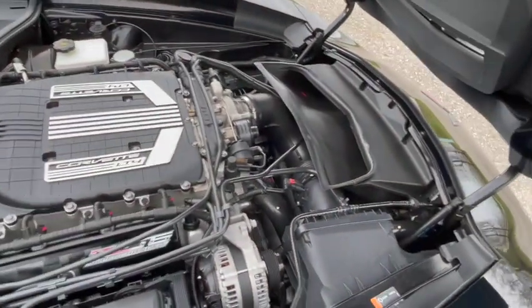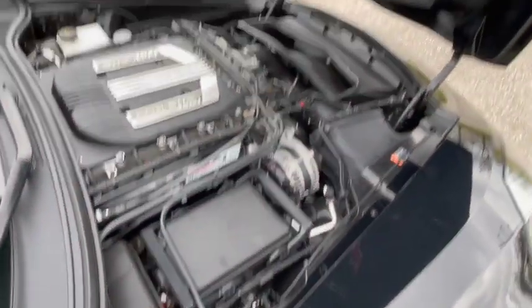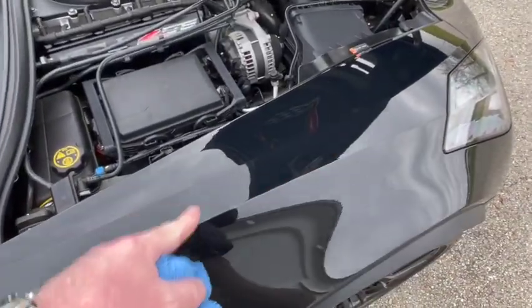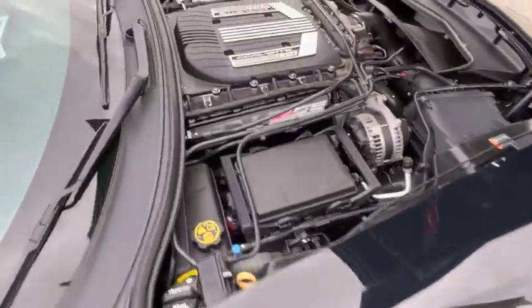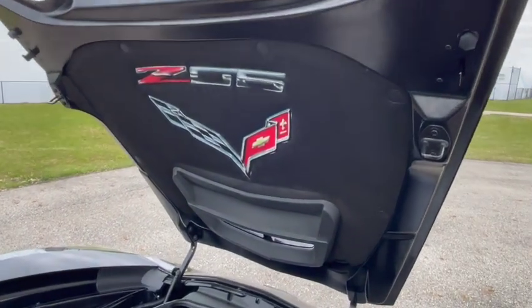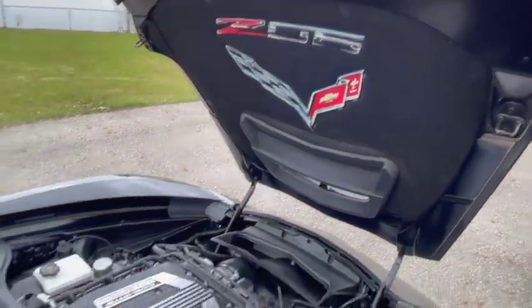Not a whole lot to see here. I do have to say that I enjoyed raising the hood on that 1995 because I think it's really cool how you can see all the suspension parts and the front tires, because basically the fenders on this car would be the hood on that car. It all comes up, but things change. There's the bottom side of the hood pad with the Z06 and Corvette on it, beautiful and perfect.